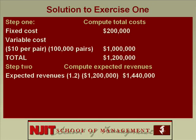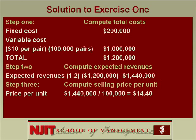Step 3, compute the selling price per unit. How do you do that? Your expected revenue is 1,440,000. Your expected sales are 100,000. So you sell each pair at $14.40. So that's cost-based pricing.